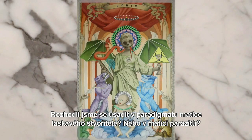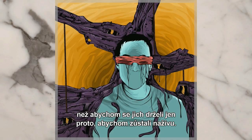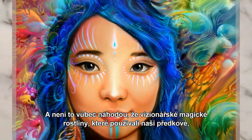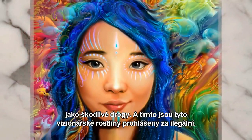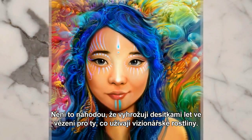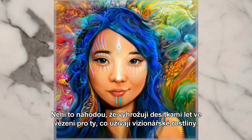Do we decide to reside in the paradigm, in the matrix of the benevolent creator, or in the matrix of the parasites? It is essential for the parasitic forces to convince us that we don't have any choice but to stick to them just to remain alive. And it is not at all by chance that the visionary magical plants used by our forefathers, who were free by the way, are now mistakenly put in the same category as harmful drugs, which also exist, and thus the visionary plant teachers are declared illegal. It is not by chance that they offer decades of time in prison for those who use the visionary plants.